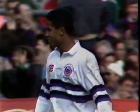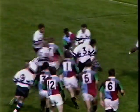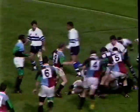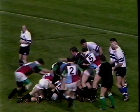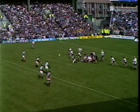Was looking rather, I think, for the counter-attack run, but it'll be Carling. First dummy is bought. The cover tackle comes in, though. 10 metres out, Luxton digging it out. Will Pears try a drop goal this time? No, he's missed.